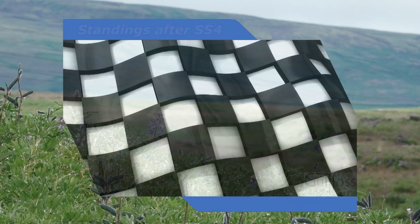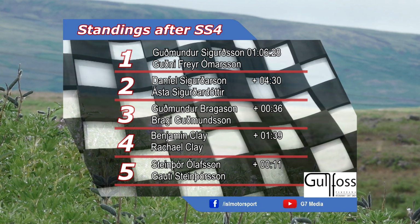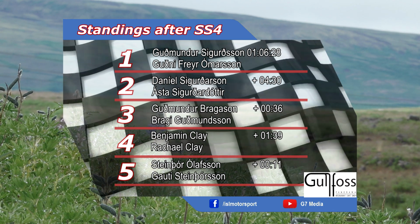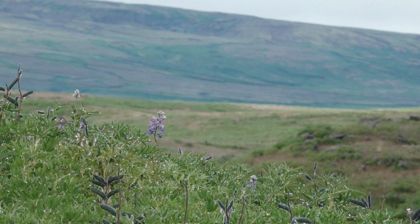All part of the adventure, and it's an adventure for Guðmundur and Guðni, who have a 4.5 minute lead on Daniel and Ásta. Guðmundur and Bragi in 3rd place. So we have a buggy, we have a Jeep, and we have a buggy.